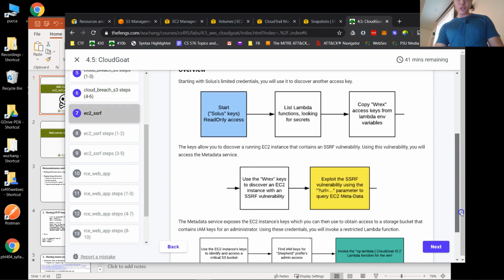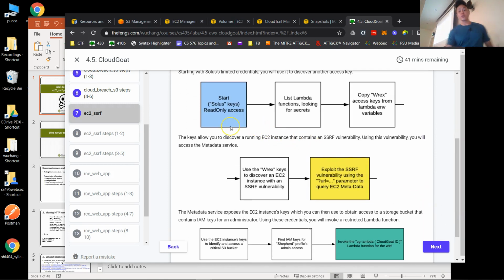So this is the flow chart. And those of you who haven't done it, hopefully you can make some sense of it, but those of you who have done it, this is even better because you actually know what these roles are doing. You're given a role, the Solus role, and the Solus role allows you to list the lambdas that the project has, but it doesn't allow you to invoke any of them. And so you try and invoke it, it fails.